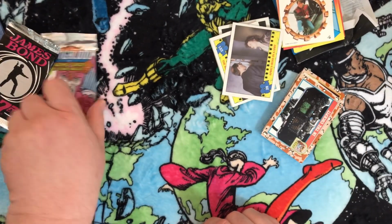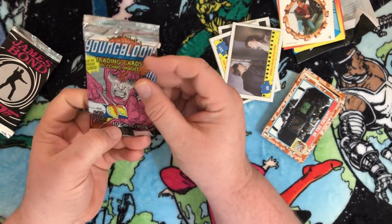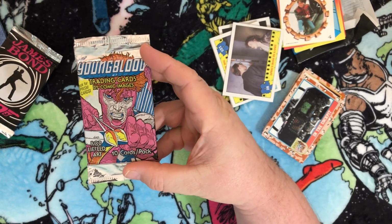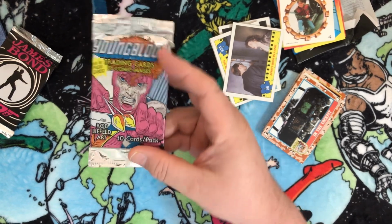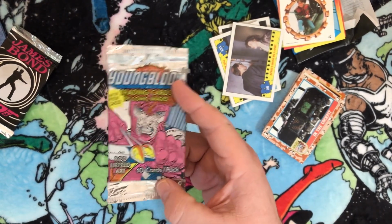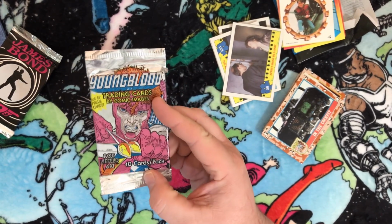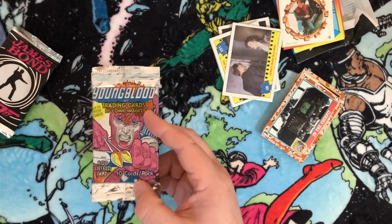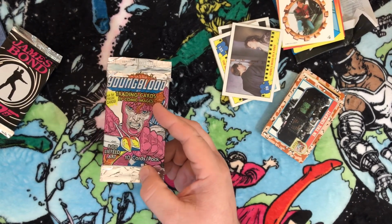Okay, let's open up this one next. So this is a Youngblood card set they made. Youngblood was the first Image book actually to come out in the 90s from the guys that left Marvel Comics and started their own company with Image. So they jumped on the merchandise bandwagon pretty quick, especially when they saw what Marvel was doing with all their art and everything. So this is by Comic Images, and they did a lot of the early Marvel cards too back in the day, before you got to some of the more classic card sets that people remember from the 90s.